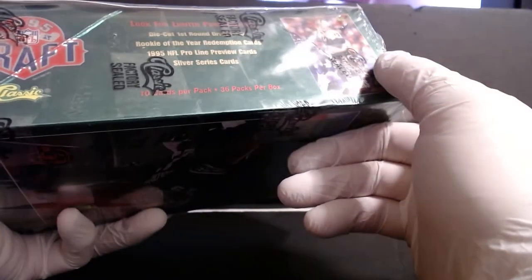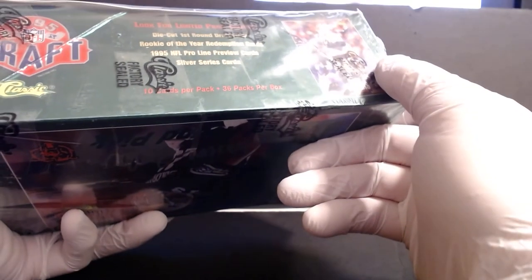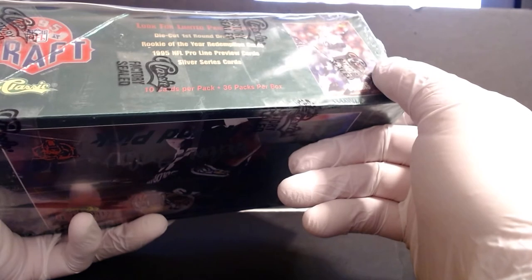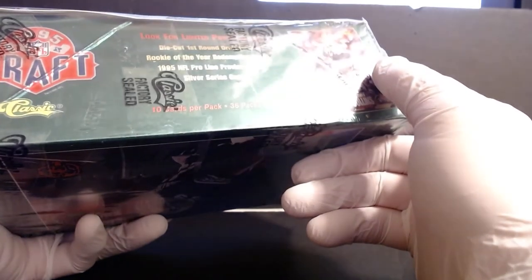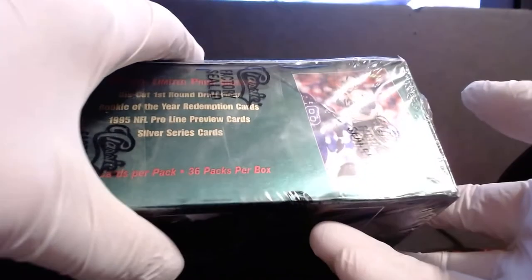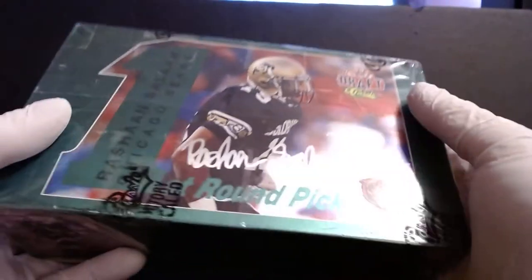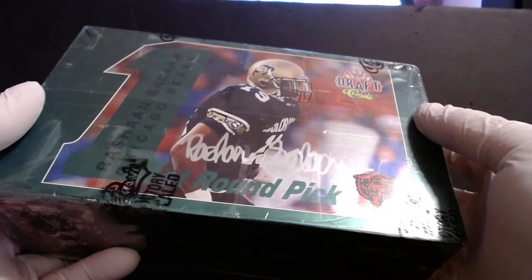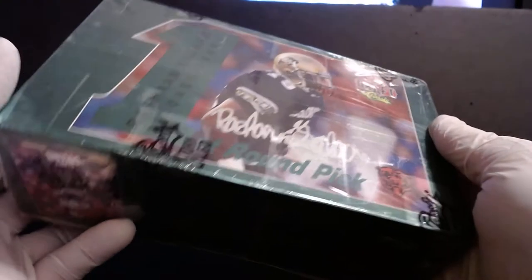Look for a limited prime die cut round. Rookie of the Year Redemption Cards, 1995 NFL Pro Line Preview Cards, Silver Series Cards. It's got a Kerry Collins on the side. It's got a Rashaan Salaam autograph on the bottom, first round draft.